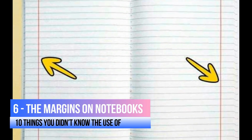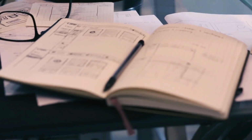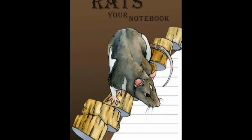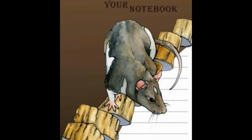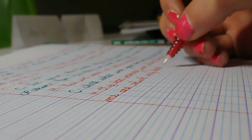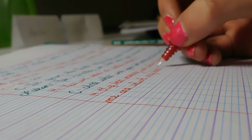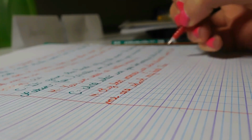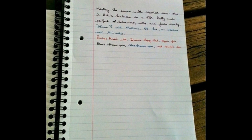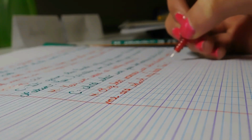Number 6. The margins on notebooks. These lines were not designed so teachers could have a field day correcting students' grammar on their notebooks. No, its original use is actually a very weird one. They were designed because of rats and mice. Back in the day, books were the first things rats and mice would go after when they entered a home, for reasons best known to them. So in an effort to negotiate with the terrorists, book designers created these margins so that even when the rats attacked the paper, they would mostly only get the edges, which wouldn't contain any useful information.